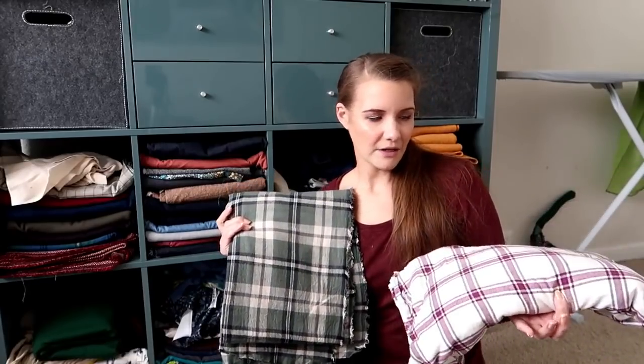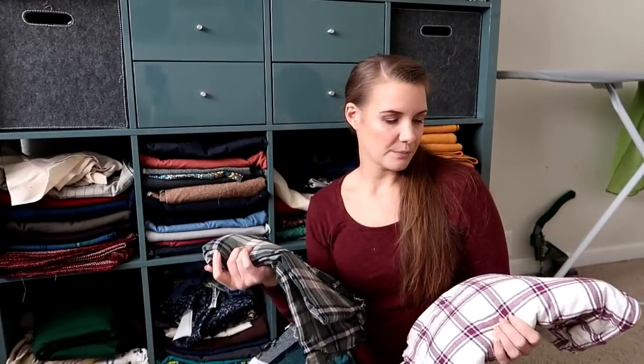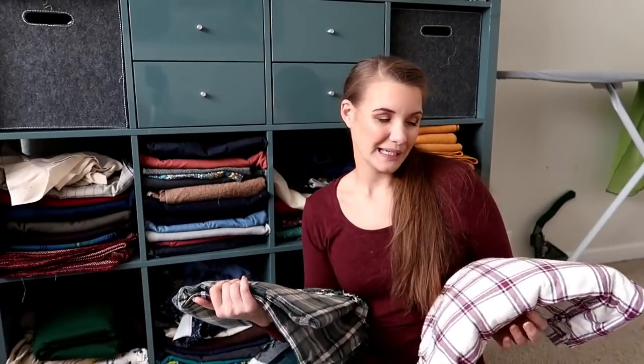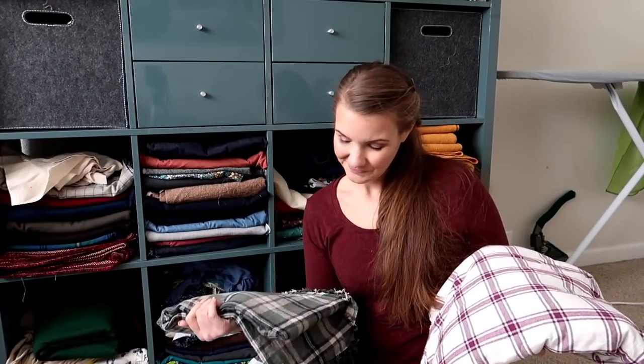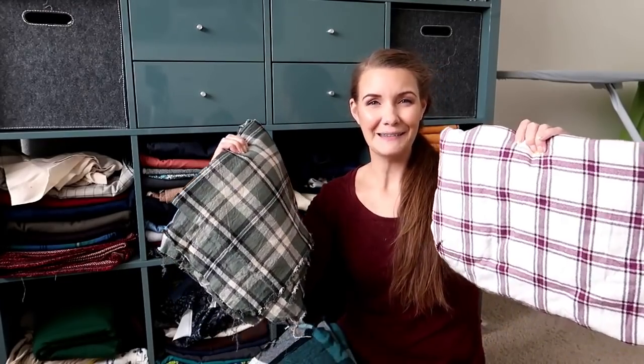I don't know why I haven't gotten around to sewing them. I really like wearing cozy flannel shirts. I just want to do a basic button-up shirt, so I know the pattern. It's just I get a little bored making button-up shirts, so I don't know why I haven't gotten around to it, but I should, because I love flannel shirts, I love being cozy, and it's definitely that time of the year.